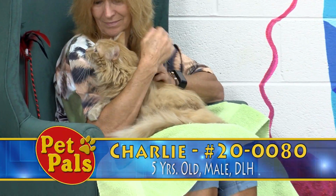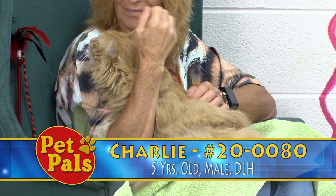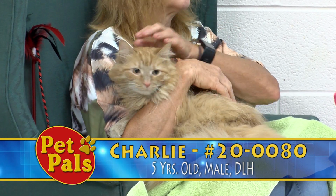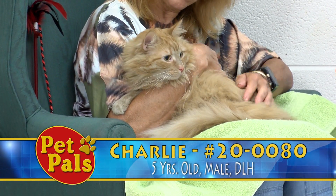This handsome ball of fluff is Charlie, and Charlie is a cat that's actually a return to shelter. He was adopted from us as a kitten. If you go on our Pet Tango site, you can still see a picture of Charlie the kitten. He's now 5 years old, and he was brought back to us because apparently someone in the home developed allergies.